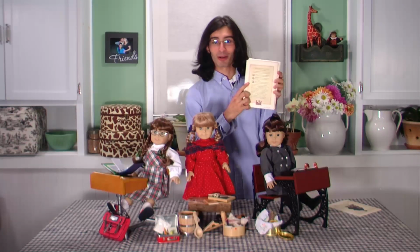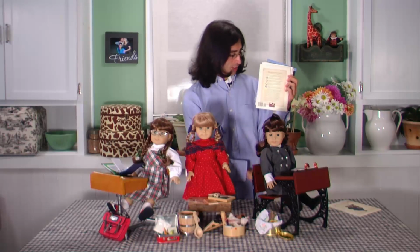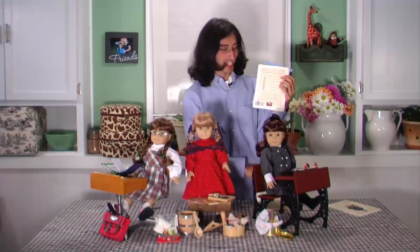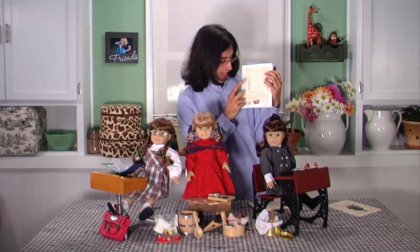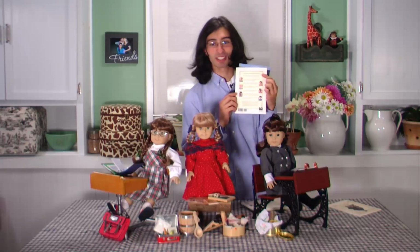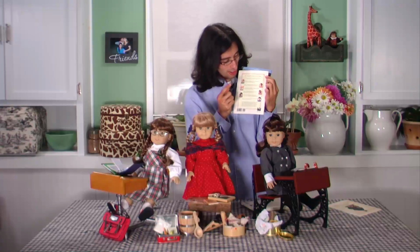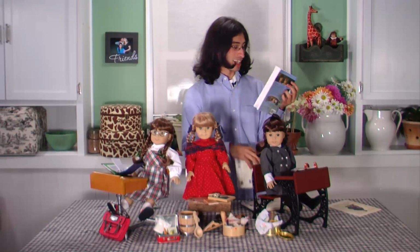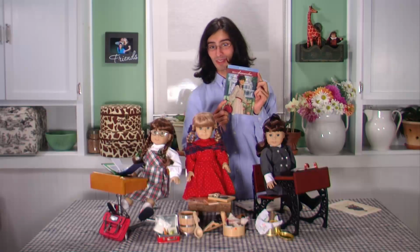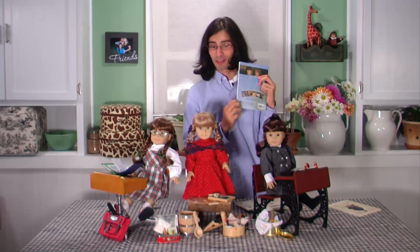One of my favorite parts of the books is the backs, because if you look carefully, you can see as time progressed from 3 characters, Kirsten, Samantha, and Molly, it goes to 4 characters, Felicity, Kirsten, Samantha, and Molly, and then 5 when they added Addie right up here. And then it switched to illustrations when they got to 6 characters, introducing Josefina. And now the books look totally different under Mattel's ownership of the company, and on the back it just has the other 6 stories that you can get.